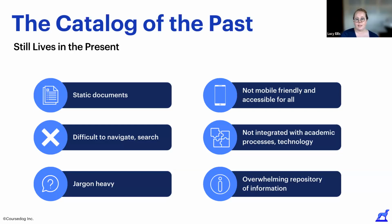It's intrinsically connected to the curriculum, to course scheduling, and more. And yet it's often managed and updated separately from these other academic processes. Finally, the catalog has frankly become an overwhelming repository of information as institutions have grown, added new programs, included new policies, and been subject to new regulations. And so we want to dive into this point actually a little bit more.